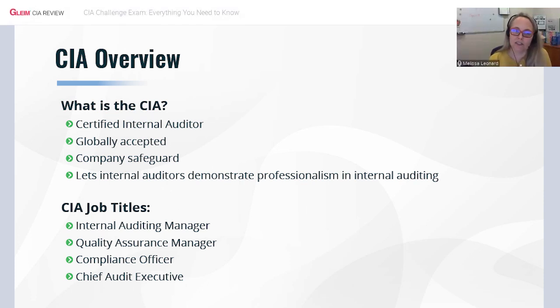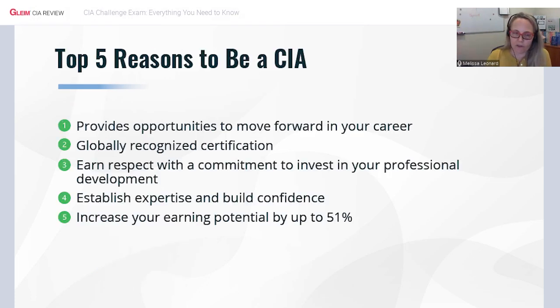And here are some job titles. A lot of you are probably already working in internal audit, so you know some of this, but you can be an internal auditing manager, quality assurance manager, compliance officer, or the CAE, among many other job titles as an internal auditor. And again, these slides are a brief overview to give you that motivation as you're working towards becoming a CIA: why you should pursue it, why you should take this opportunity if it's available to you, or why you should continue to work towards your certification.